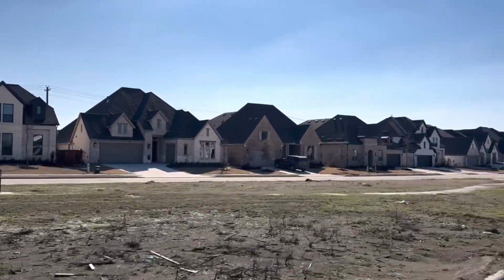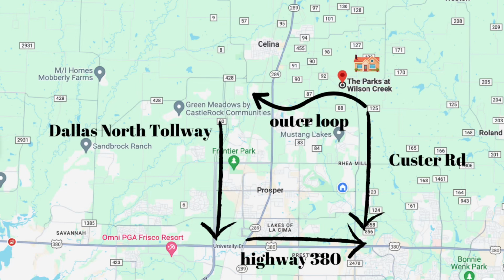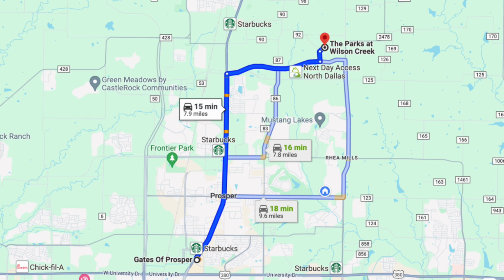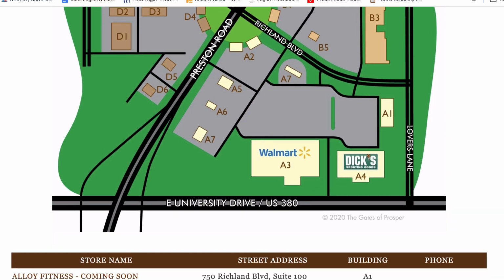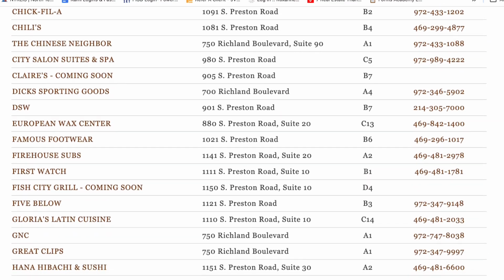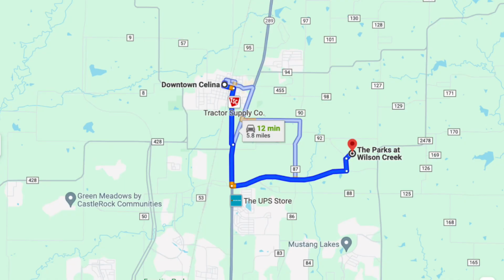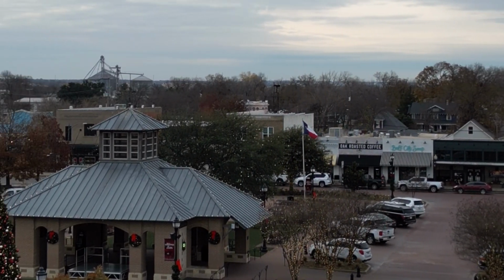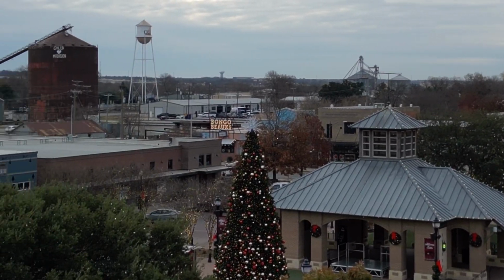The Parks at Wilson Creek is well situated in the Celina, Texas countryside, away from all the hustle and bustle, but also conveniently located just off the outer loop and near Custer Road, which is a four-lane highway, giving you easy access to Highway 380 and the North Dallas Tollway. It's just 45 minutes away from downtown Dallas, 15 minutes away from the gates of Prosper, which has all of the big box stores and restaurants and just about everything you could possibly need. And you are also just 12 minutes away from historic downtown Celina, where you have all sorts of boutique shops and restaurants and a weekly farmers market.